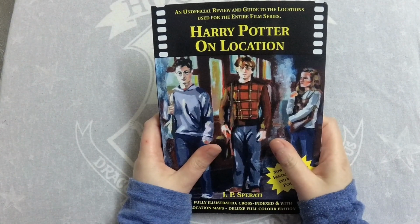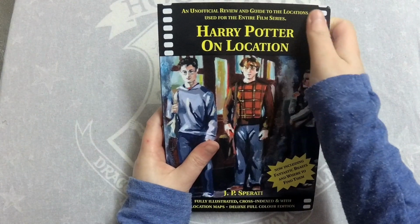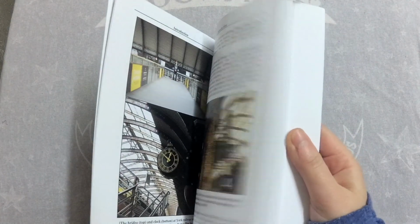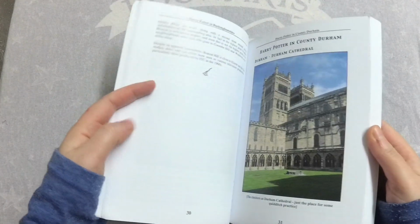It's Harry Potter on Location, an unofficial review and guide to the locations used for the entire film series. So this is an extremely comprehensive guide to where all of the Harry Potter films and also the Fantastic Beasts and Where to Find Them film, where all of those locations were shot.